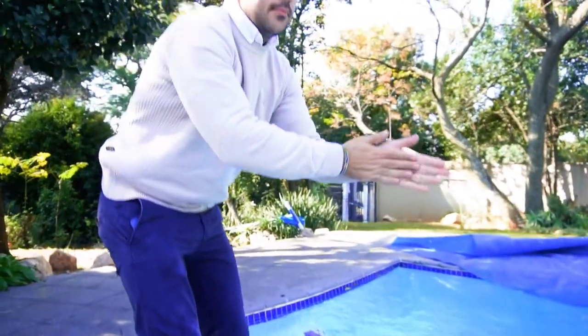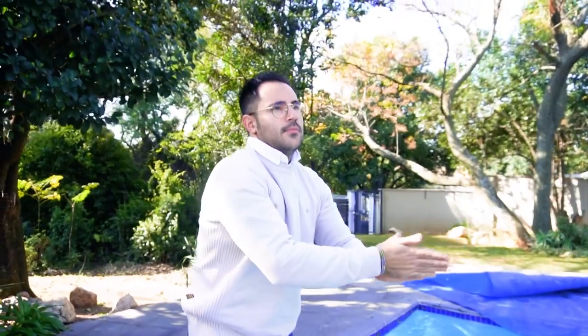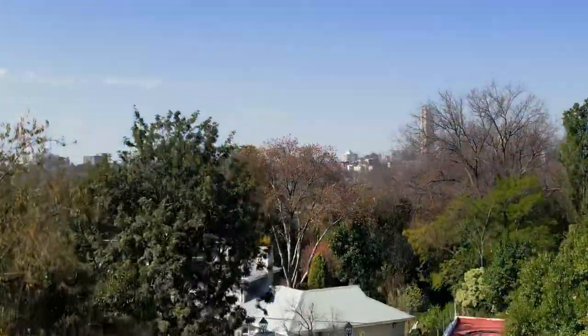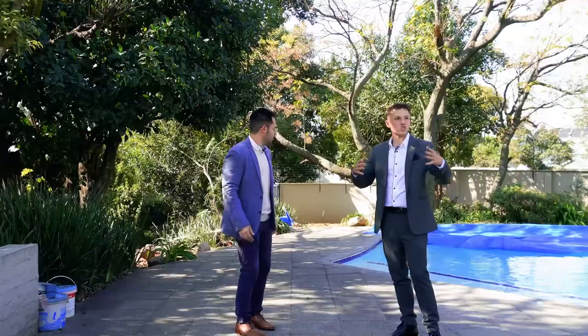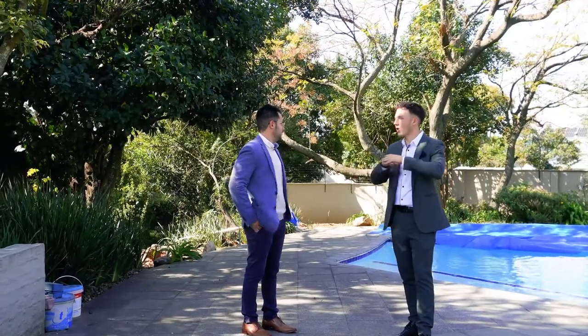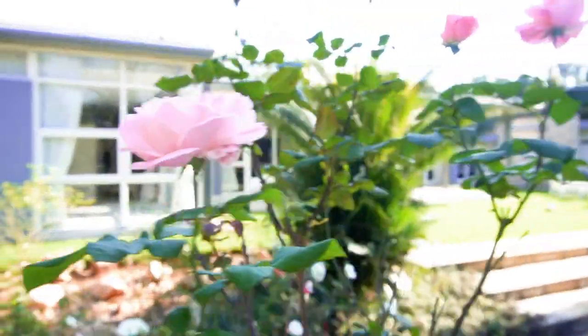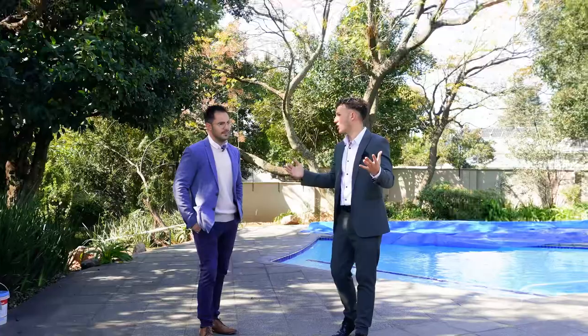What are your favorite features, and which option would you take in terms of the 3? Well, I couldn't agree more with you, Nuno, but what I also love about this property is, even though we are 2 minutes away from Sandton CBD, once you walk in here, it feels like you're away from that hustle and bustle. You hear the birds chirping, and that's all due to this oversized stand that we're on. Great.